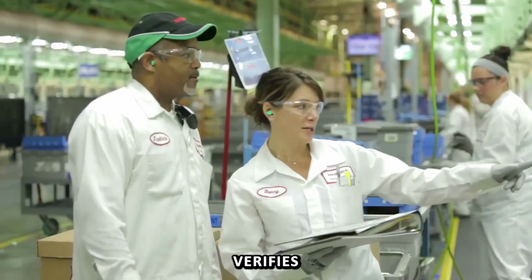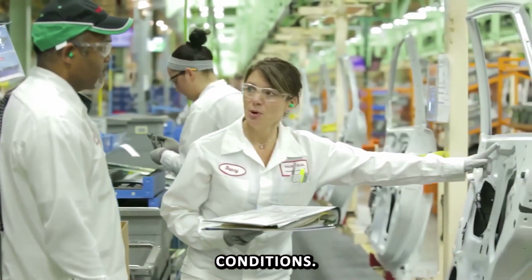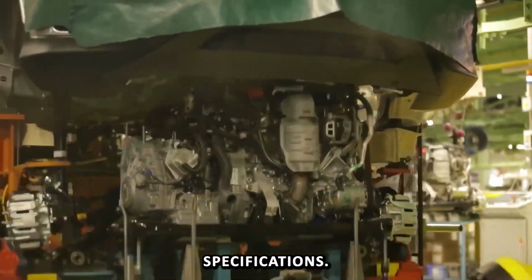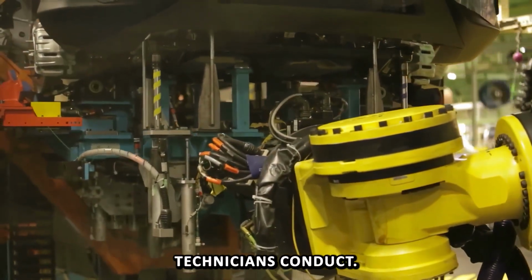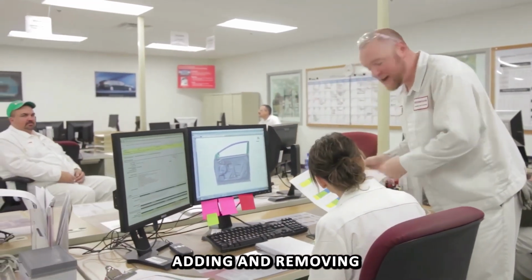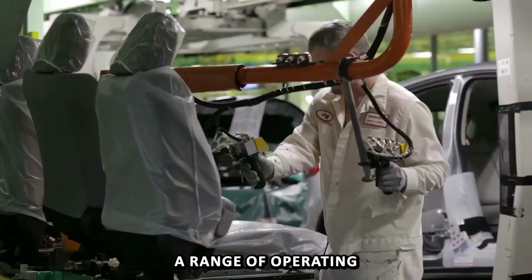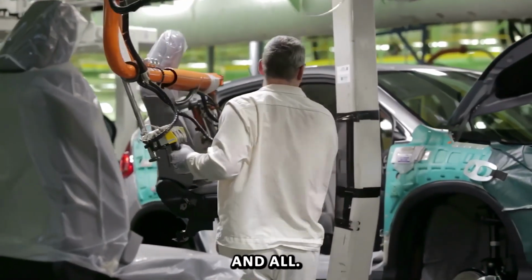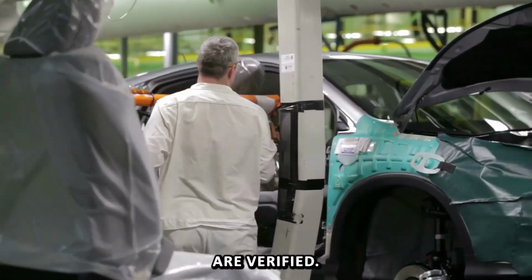Alignment testing ensures the wheels point exactly where they should, guaranteeing straight tracking and proper tire wear. Brake testing verifies stopping power under various conditions. Headlight aim is checked and adjusted to meet federal specifications. Technicians conduct engine performance testing, monitoring the engine's response when adding and removing throttle across a range of operating conditions. Brakes, lights, turn signals, and all electronic controls are verified.